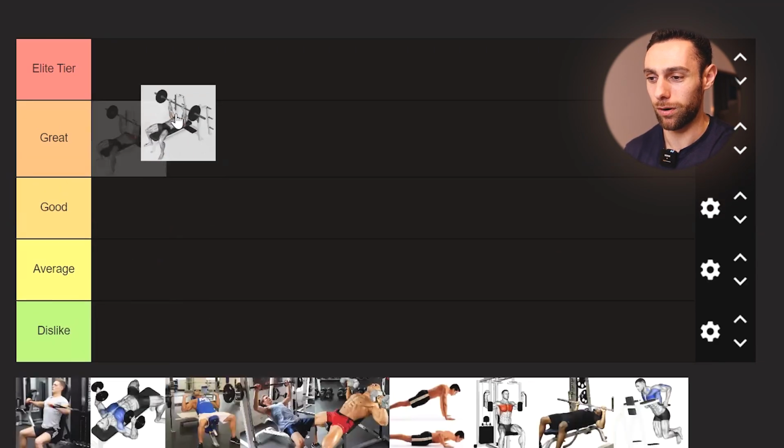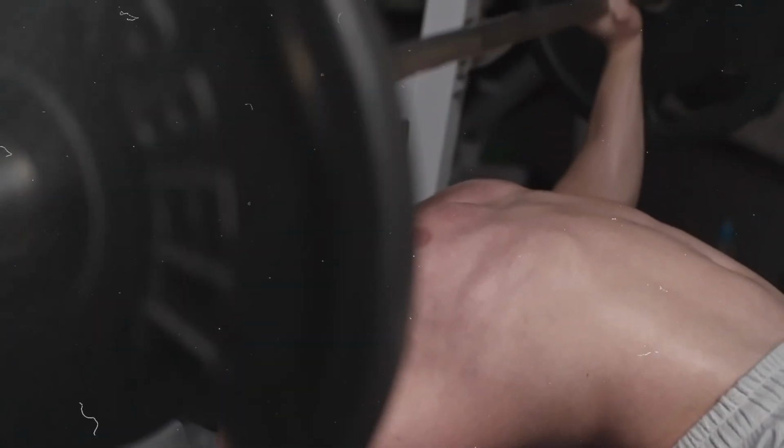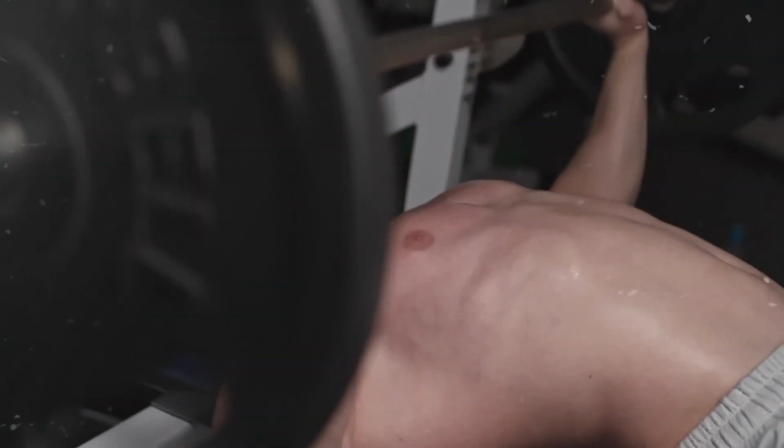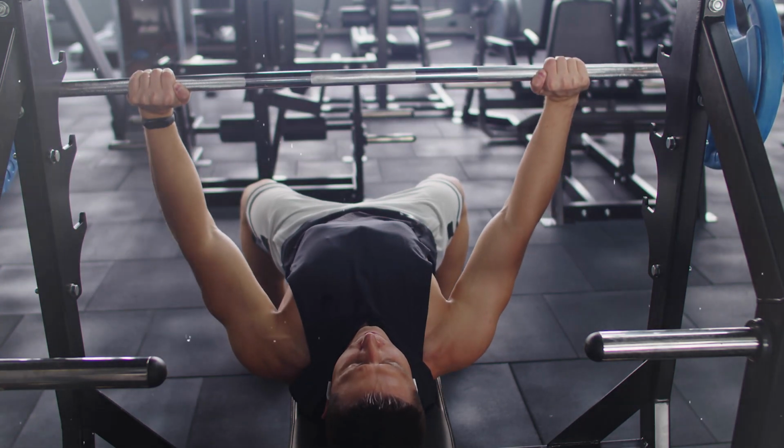So I'm gonna take that one and probably rightfully so put it in the elite tier, because again, it's the king of chest exercises. People have been doing it for decades. It can definitely help build a bigger, stronger chest. It's actually not my favorite chest exercise. It's one that I actually don't do too frequently anymore, but I do think that the reason it's in the elite tier is there's going to be some variation of a flat chest press in every workout where you want to hit the chest, right?